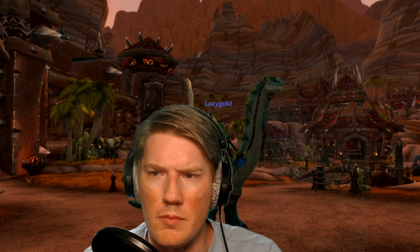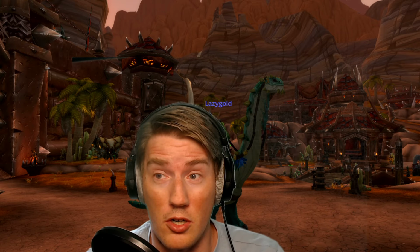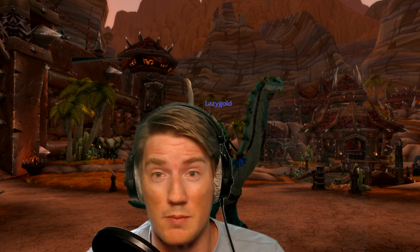So one of the coolest things you can do in gold making is investing in items that are going to go up in value. I did so at the end of BFA with the Island Expedition gear. So let's take a look at what kind of items from Shadowlands have the potential to go up 10 times their current price. That's what happened with Island Expedition gear.